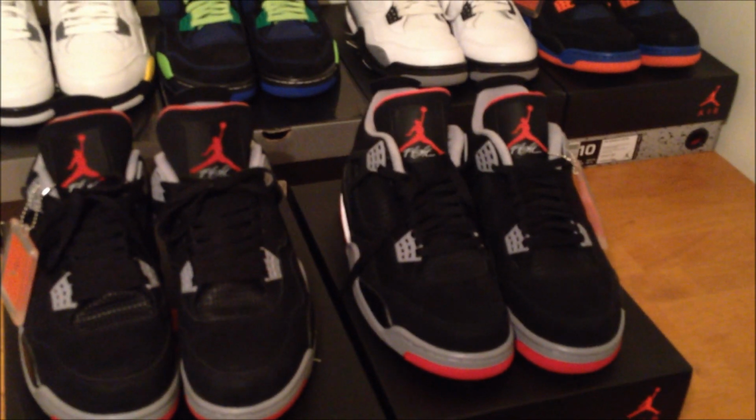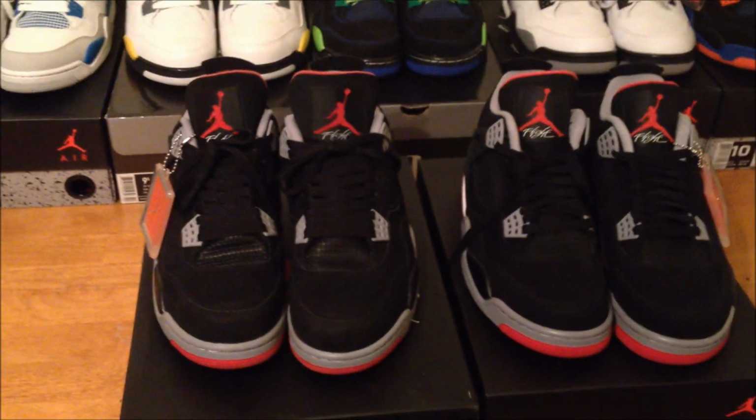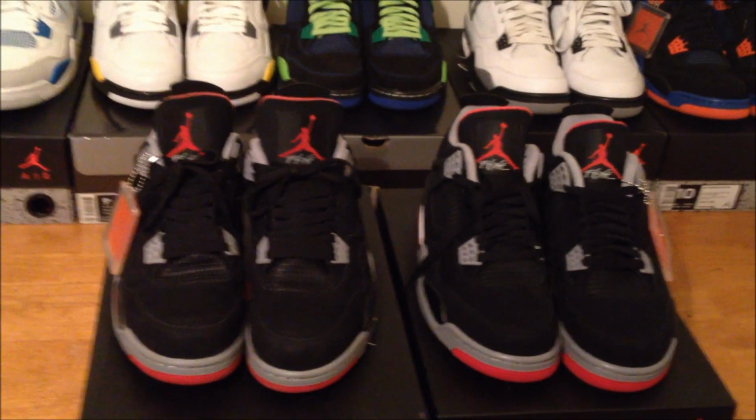Good evening, everybody, and welcome to another video. Yes, your eyes do not deceive you. These are two Bred 4s. Now, this right here is an early release one, and this right here is one I bought in the store. And I'm going to do a comparison on them.